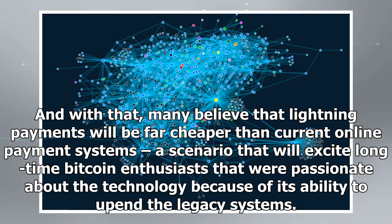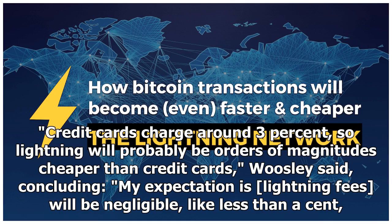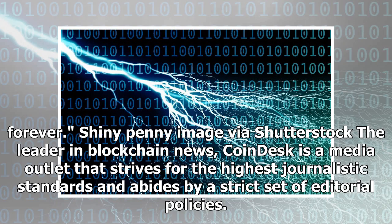And with that, many believe that Lightning payments will be far cheaper than current online payment systems, a scenario that will excite longtime Bitcoin enthusiasts that were passionate about the technology because of its ability to upend the legacy systems. "Credit cards charge around 3%, so Lightning will probably be orders of magnitude cheaper than credit cards," Woosley said, concluding, "My expectation is Lightning fees will be negligible, like less than a cent. Forever." Shiny penny image via Shutterstock.